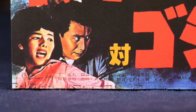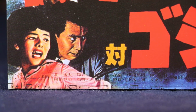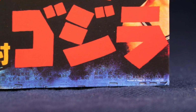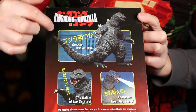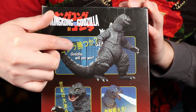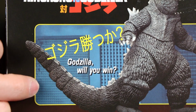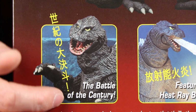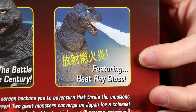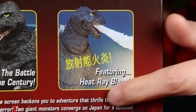If we look back at some classic Showa Godzilla films, you'll notice that in many of those posters. Oh yeah, I had not noticed that. And on the back, you'll see the figure itself, the title of the movie. So I think it translates the Japanese characters you're seeing throughout the box. Godzilla, will you win? And then the battle of the century. And looks like they're mentioning that this is Godzilla's heat ray blast. So featuring the heat ray blast.